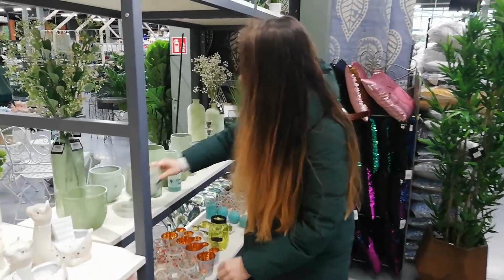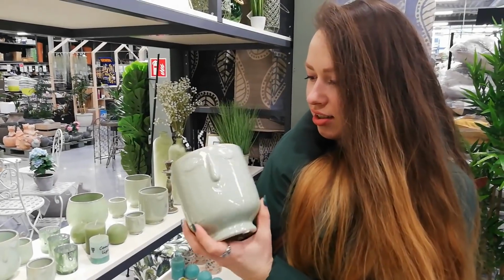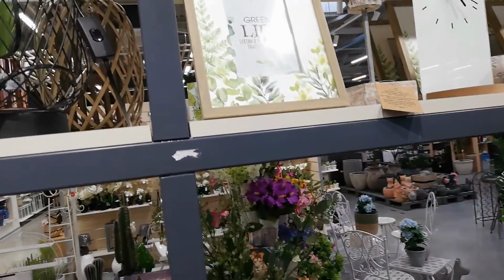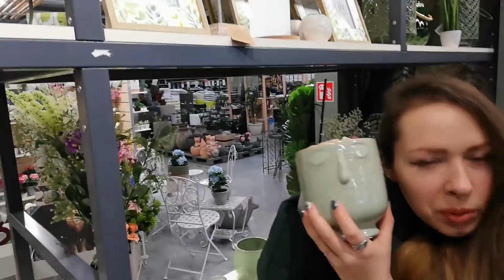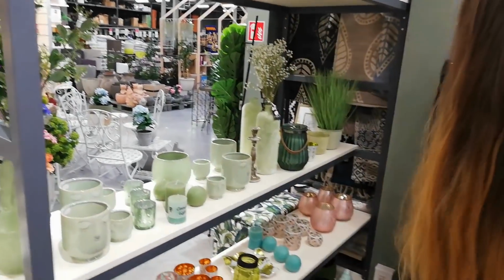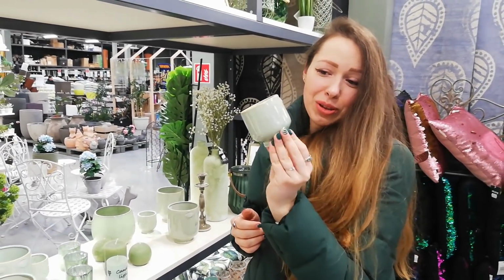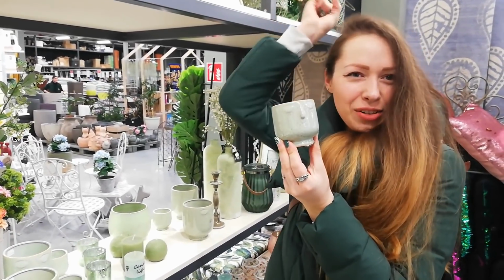Guys, I finally found head-shaped planters. It's cute. It's so artsy. And it's 10 euros, so it's like $11. Dude, focus on me. Me. It's a head-shaped planter. Head-shaped. I was looking for this for so long. And there are tiny ones. This one is how much? 2 euros. Look at this. Imagine a little succulent that will make it like punkish, you know?